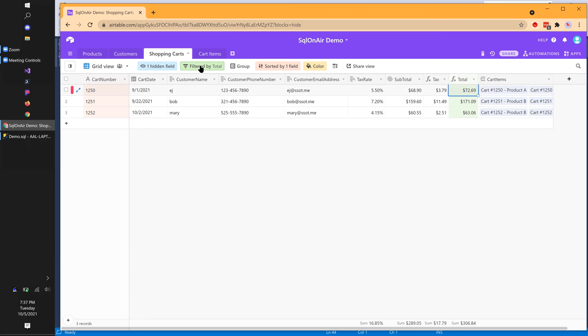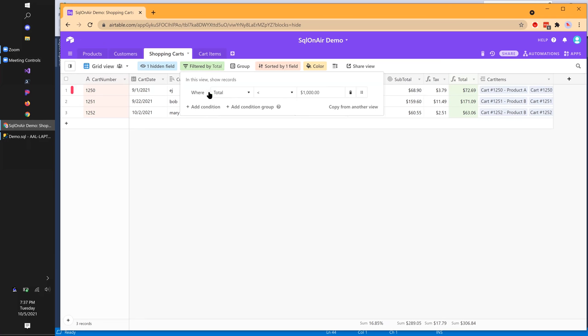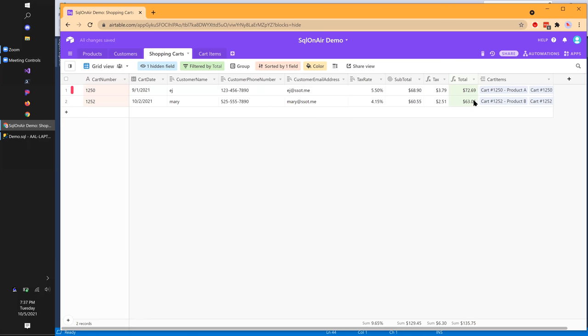And right here, I can filter where total is less than, right now it's set to less than 1,000. If I change it to say where it's less than 100, now these are the two rows. There's no joining, there's no lines and lines of complex code. I can just say, show me the shopping carts with the total less than.